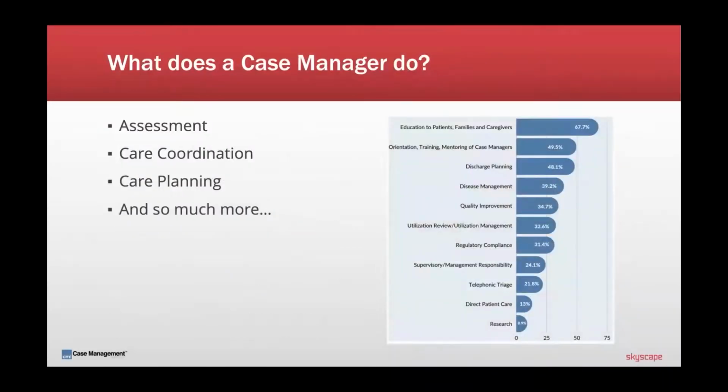So what do case managers do? This graph over here is from our salary and trend survey. You can see where different case managers have reported they spend a lot of their time educating patients, families, and caregivers. Just like as nurses, we educate our patients, families, and caregivers. Case managers do an initial assessment on their clients to see if they need case management, and then an assessment to find out what their actual needs are. These needs are not just the physical needs, so it's a little bit different than a nursing assessment where you're going in there and doing a head to toe.